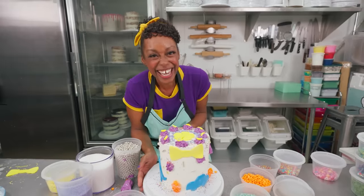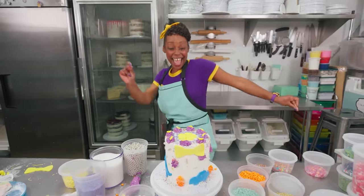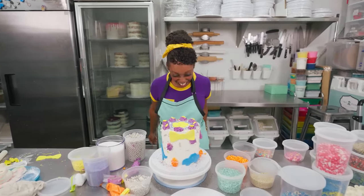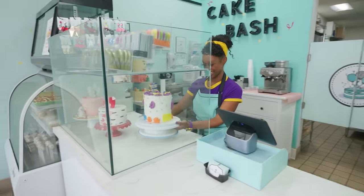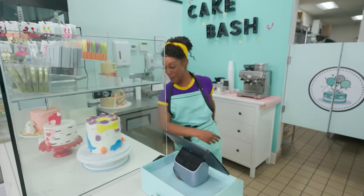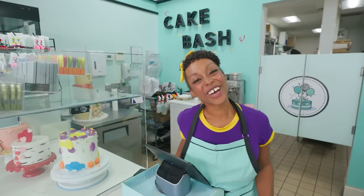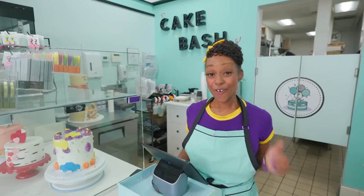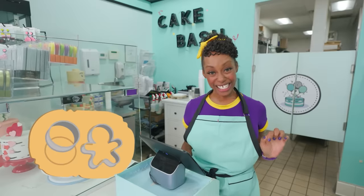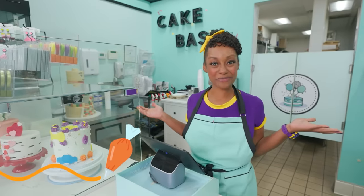Check it out. We did it. We did it. We never ever quit it. We did it! Yeah! Wow, awesome! We decorated a cake. Whoa! Decorating cakes is fun and creative too. First, we got inspiration. Then, we cut shapes into the fondant. And then we frosted our friendship cake.